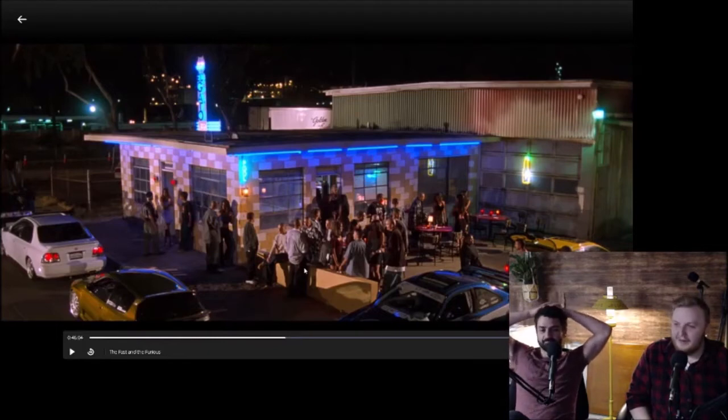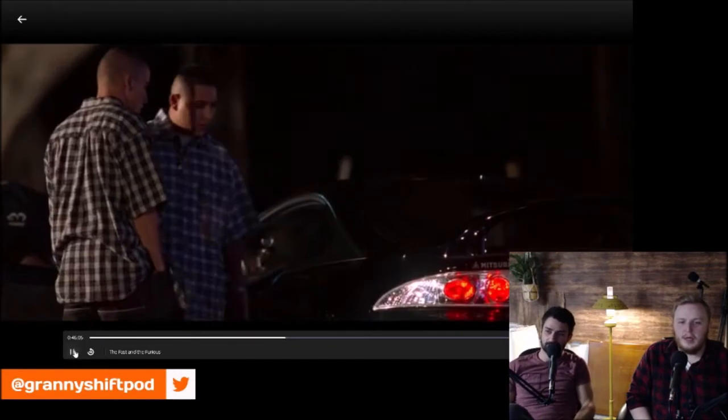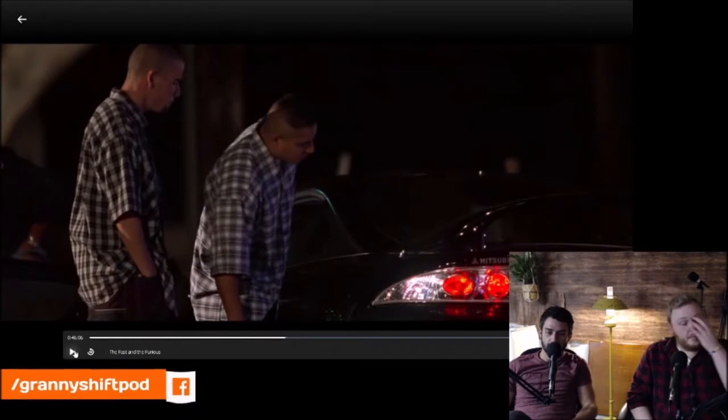There's not food everywhere, but there's cars everywhere, people everywhere. And they're all Honda Civics. Is there any non-Honda Civics out? There's a Mitsubishi. Okay, there it is.